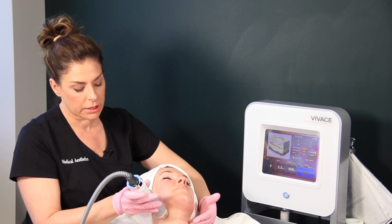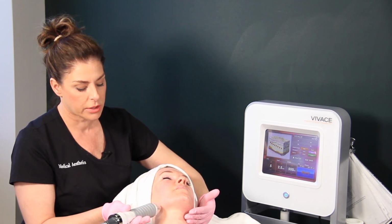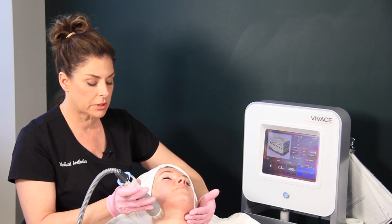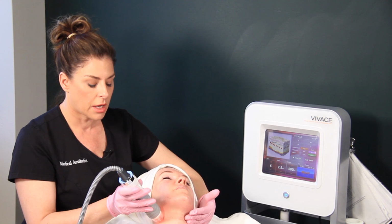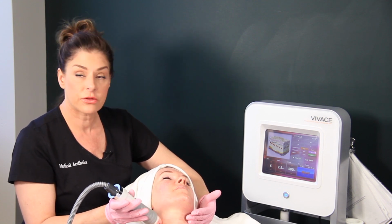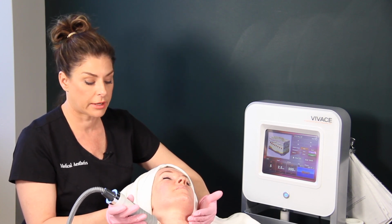So we've got the microneedling working on the collagen and elastin fibers, helping to realign, strengthen, stimulate cell growth, radio frequency stimulating collagen and elastin, helping cells as well, helping to tighten, and then the red light therapies helping with inflammation and collagen again.